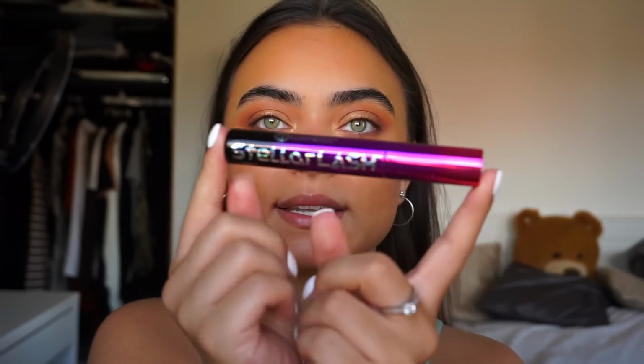My new mascara favorite is this one by BH Cosmetics. This is the Stellar Lash Mascara. I really love this, and I also know that Nazanin Kavari uses this mascara, and everything that girl uses, I put on my face. I'm just gonna do a couple of coats of this mascara because I'm not going to be applying fake eyelashes because I don't feel like applying fake eyelashes.